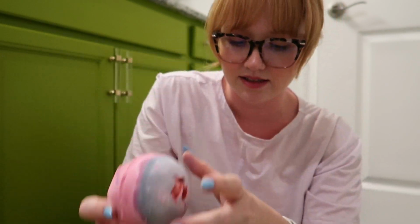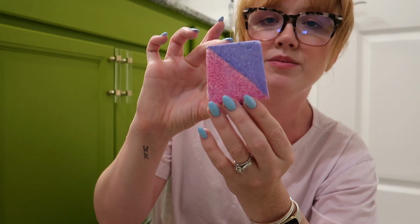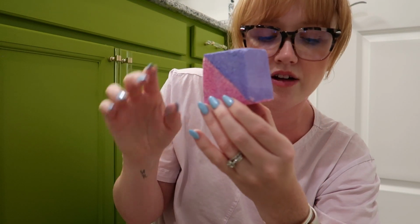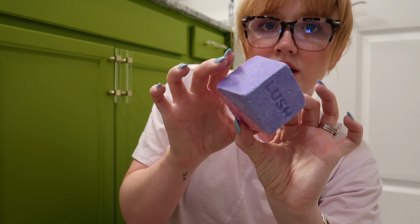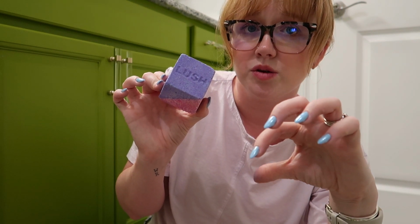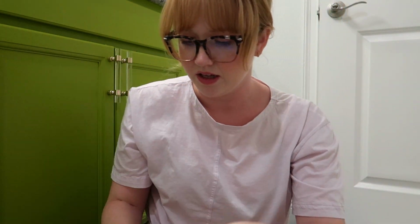So this is one of their classics. Then I picked up this, which I think is the Deep Sleep Salt Cube. I think it has Epsom salt in it. So again, kind of going off my sleepy, getting ready for bed theme. This is one of their new ones that's filled with Epsom salt. So I think that was cool, as I have an Epsom salt jar that I also pour into the bath with bath bombs, but this way it's just an all-in-one.